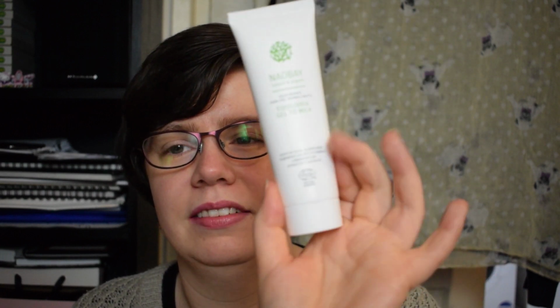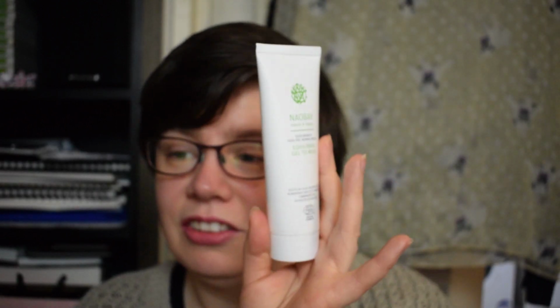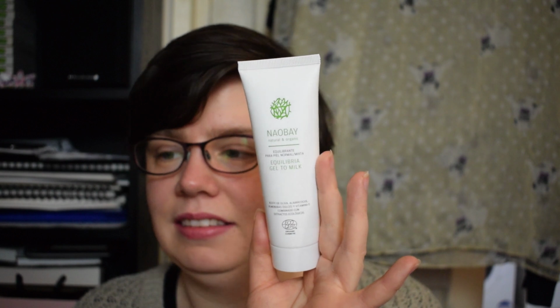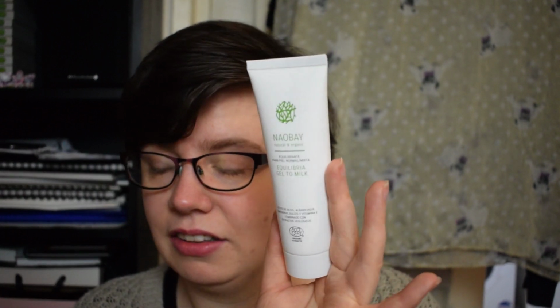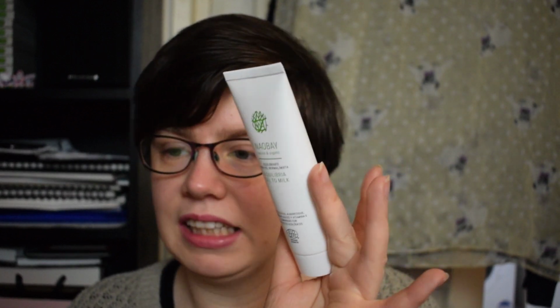And it was €14 for the full-size version, which I think I converted as like £12–13 at the time, which to me doesn't really seem that expensive considering you're getting lots of natural ingredients, lots of organic ingredients, and they seem really lovely. It was very interesting to use. It was like an oil-based gel, and then it would become a milk texture when you mixed it more and more with water.